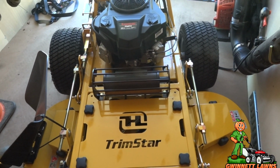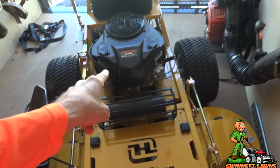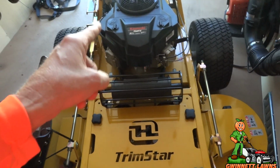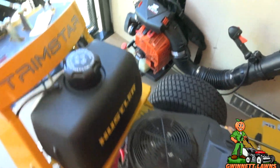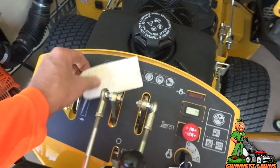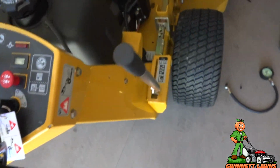It's 18 horsepower. But my dealer had one of these in stock. In fact, I believe he told me this was the only one left in the Southeast. It's brand new. It has, I think, 0.4 hours on it. Still has the tag on it. Yep, it's got 0.4 hours on it.